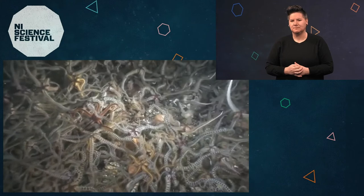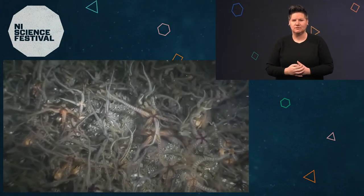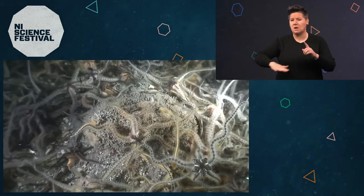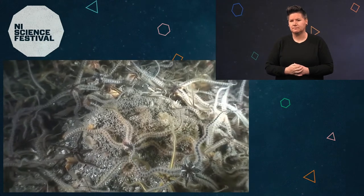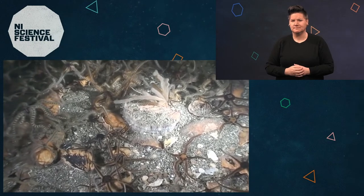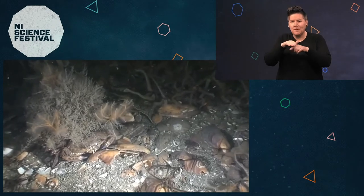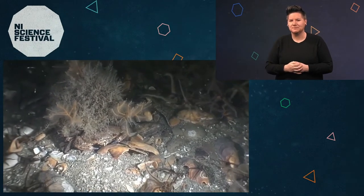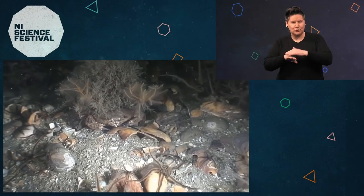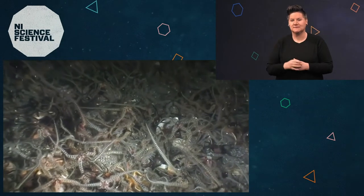A writhing mass of common brittle stars, Ophiothrix fragilis. Quite common in British and Irish waters, but not so common on a global scale. Another king scallop, Pecten maximus, with the Alcyonidium on top. A velvet swimming crab squats under a rock adorned with the colonial hydroid Nemertesia ramosa. Again, more brittle stars.